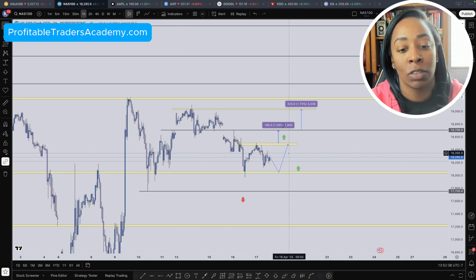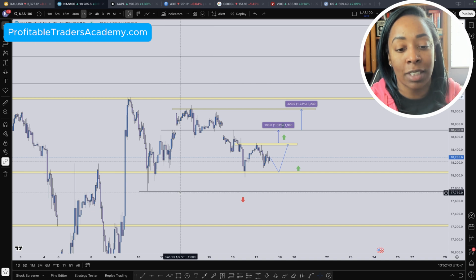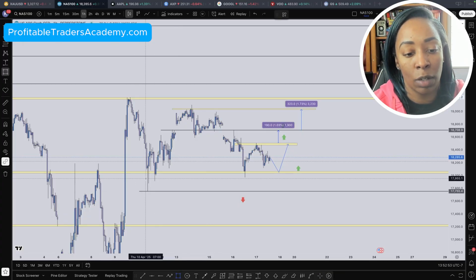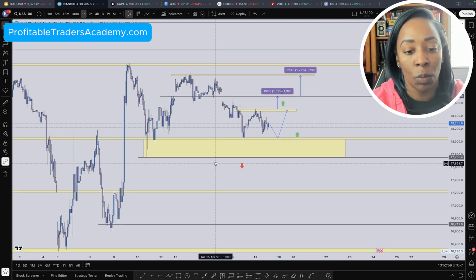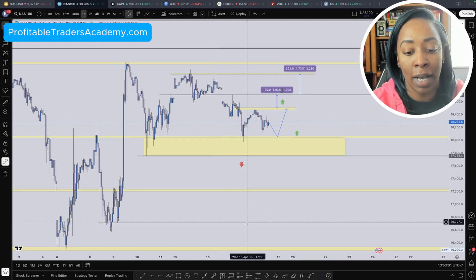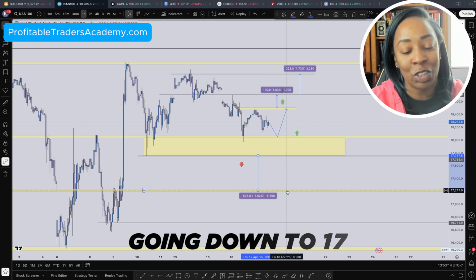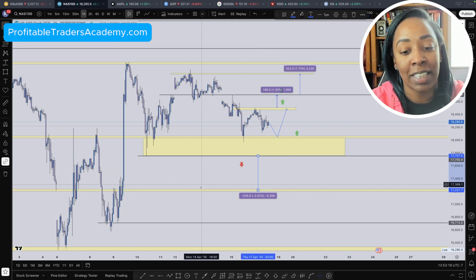So I definitely want to look for buying opportunities. In this area, it's basically really exhausted. So it would be very risky to try to take a short opportunity, at least for the way that I trade, in this zone right here. So this is basically going to be a no trading zone for me. And if there was an opportunity to take a short-term buy, then there would be an opportunity, I believe, below 17,755, going down to 17 for a 535 point drop. And that's going to be significant.